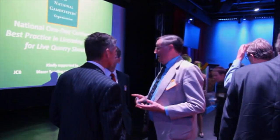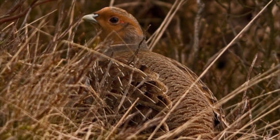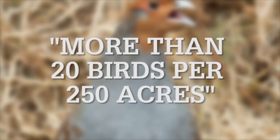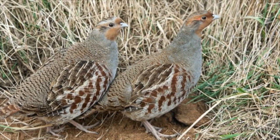And finally, grey partridges need more time. That's the message from the Game and Wildlife Conservation Trust. It has advised shooters not to shoot greys unless they have more than 20 birds per 250 acres, to allow the birds to recover from the population drops experienced in 2012.